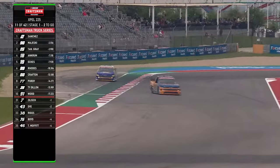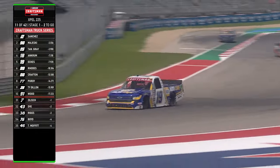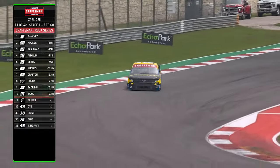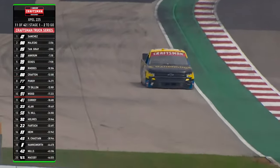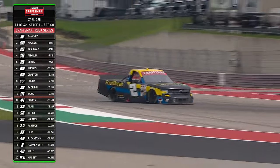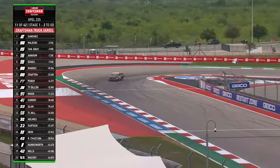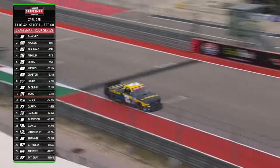But Christian Eckes riding this wave of momentum. Goes back to Bristol last week. A little bit of redemption for him, a huge win. Saw his mom and dad in the lobby of the hotel, and they were all smiles. They said, we finally got what we needed. We're ready to go race for a championship. So good. That young man has won 5 times since the start of 2023 when he came over to McAnally Racing.